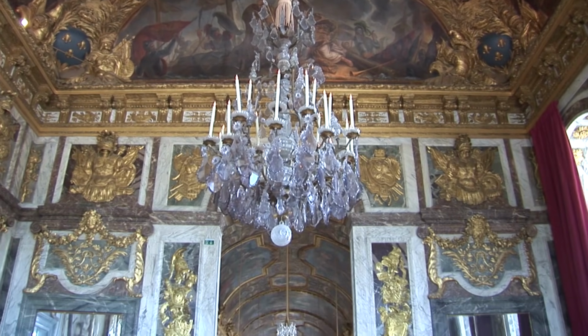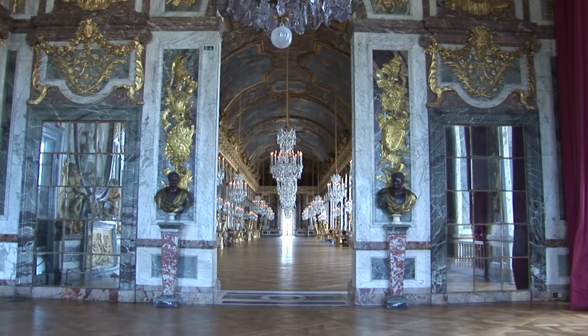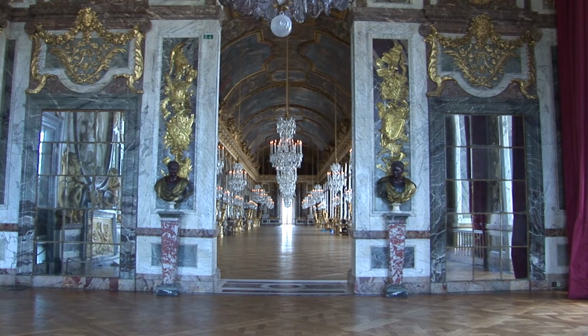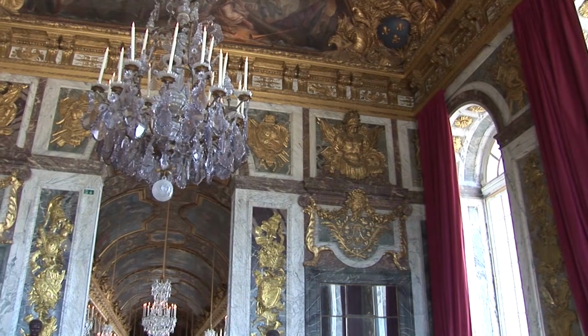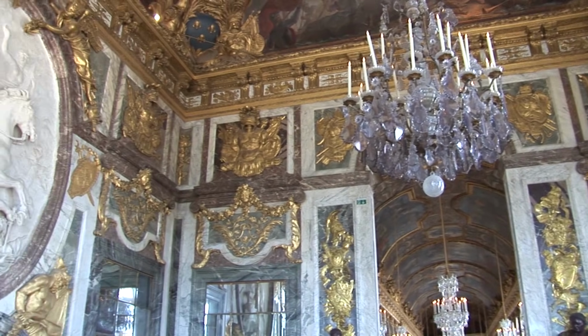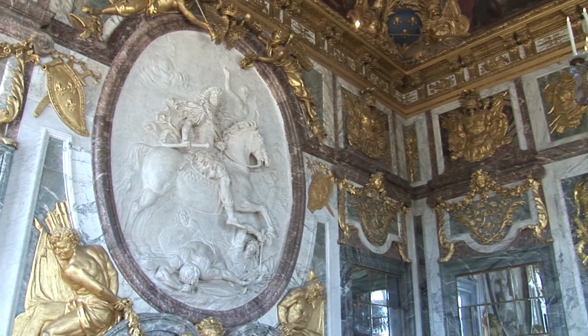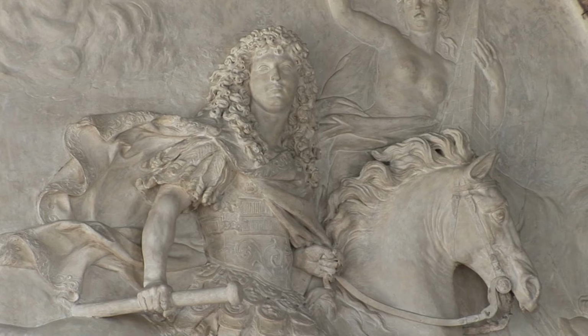The War Room was the Council Room or the Jupiter Room, where Louis XIV held council. Originally, it was decorated with pictures related to the story of Jupiter and to the restraint of princes. Its decoration, and that of the Peace Room symmetrical to it, closely resemble that of the Hall of Mirrors separating them.